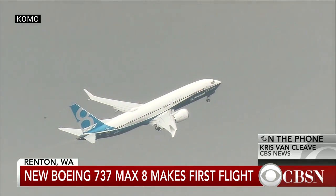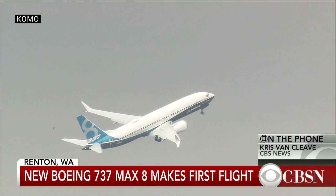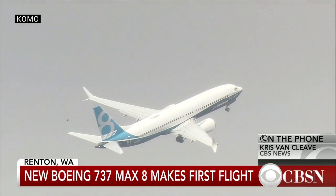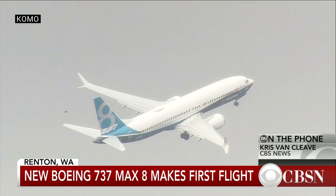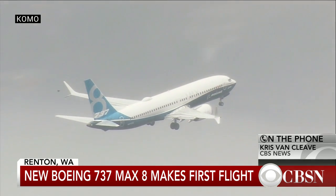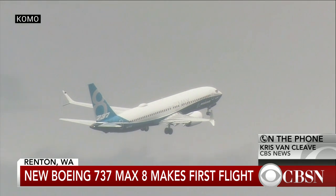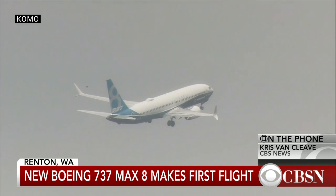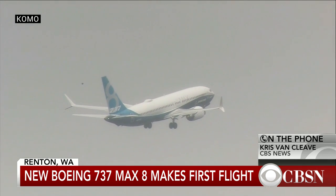Okay, and Kris, we're watching now video of the plane taking off again, some tape. We just saw it sort of disappear into the clouds a few moments ago. You mentioned this 10% more added fuel efficiency, which is great for the bottom line, but also this is going to have some pretty important environmental impacts.